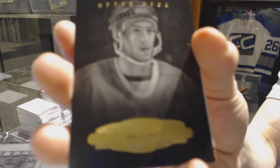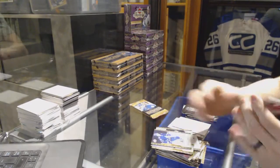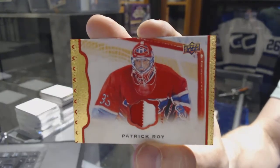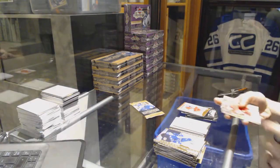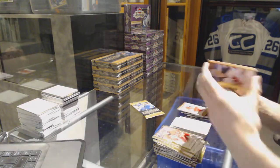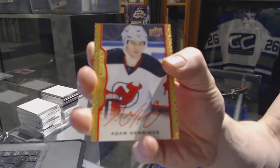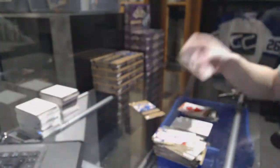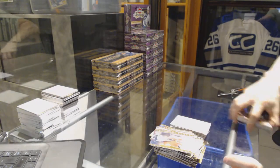We've got a black and white portrait for the Colorado Avalanche, Joe Sakic. And a red framed jersey numbered 19 of 85 for the Montreal Canadiens, Patrick Roy. We've got a red framed autograph, number 23 of 30 for the New Jersey Devils, Adam Henrique. Bonus hit, first pack box. And base. Well, that's a good start.